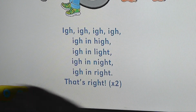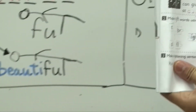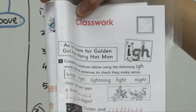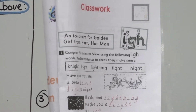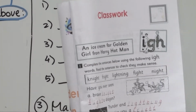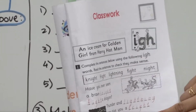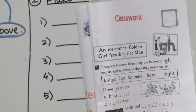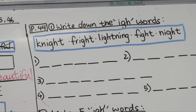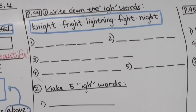On our book, page 44, okay? Page 44 over here. An ice cream for Golden Girl and Harry Hatman. So we know that it's the I sound with Mr. I, Golden Girl, and Harry Hatman, not the Mr. Yellow Yo-Yo Man, okay? For the first one, I've done the same here, second one as well, and third one. So same thing as the whiteboard. Let's look at the whiteboard, and you can also do it together on your book, okay? The reference is the whiteboard, but do it on your book, alright?